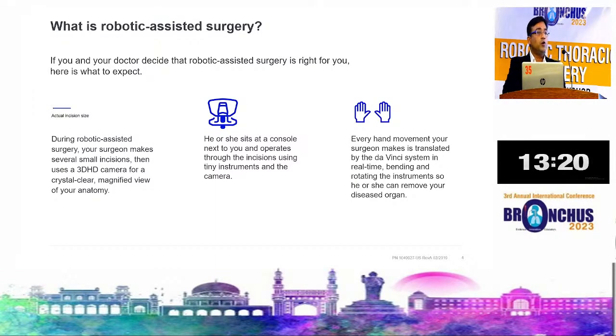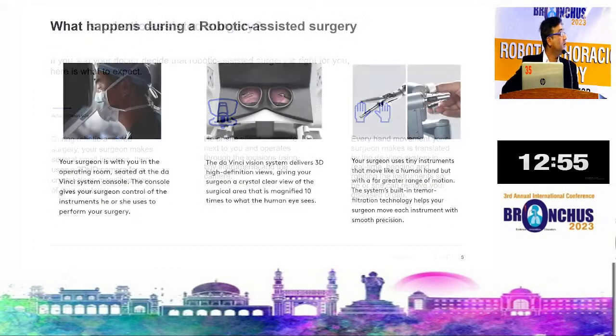Let's go to the first thing: what exactly is robotic surgery, or who does the surgery? When robotic surgery was very new, the basic question was, is it the robot that does the surgery? Probably it's absolutely not. The robot is just a machine. The surgeon is in control, and hence the surgery is performed completely by the surgeon.